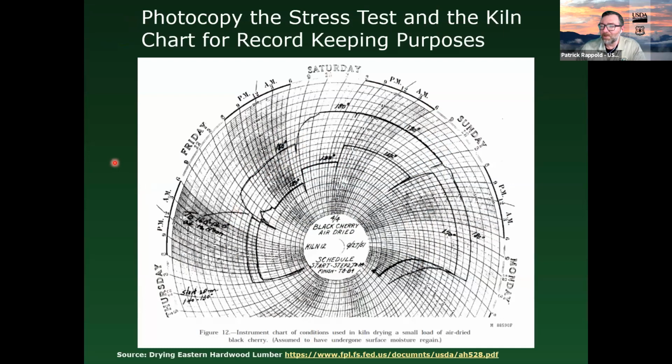So assuming you did everything correctly and your lumber is free of stresses, what you want to do is validate that, somehow keep a record of that. What I recommend doing is taking a photocopy of your chart recorder and photocopying your stress-free sample right onto that chart recorder. That way, it's good record keeping on your part in case you do get a claim on your lumber, that you can, with certainty, show that you did dry your lumber to stress-free conditions. So just take your dry kiln chart, take your stress sample, not this one, but a better one, put that on a photocopy machine, photocopy that, and put that in a file for that particular charge. That's just a handy recommendation I can provide for bookkeeping and record keeping.